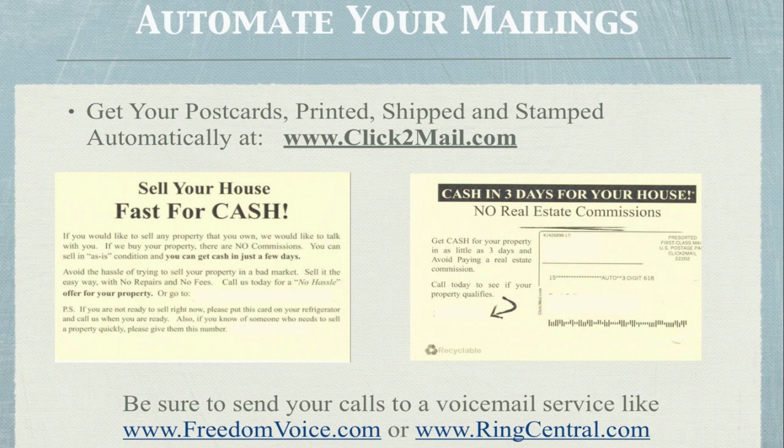You want to set up a voicemail box, and you can do that. You can basically rent them by the month at a company like freedomvoice.com or ringcentral.com. And you can pick a number, and then you record your voice. You record a voicemail, and that's the voicemail that these callers are going to hear when they call that number.